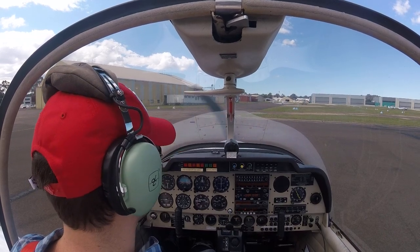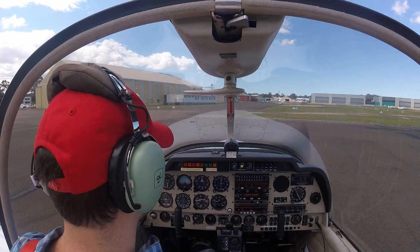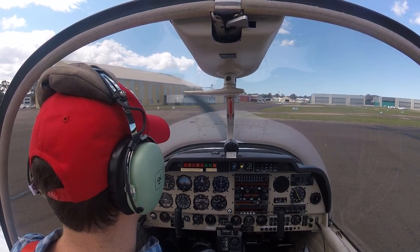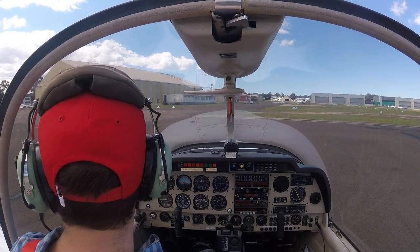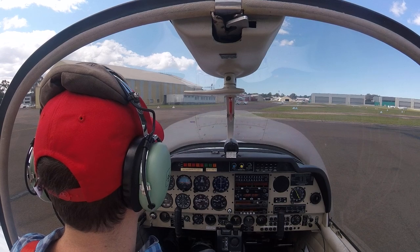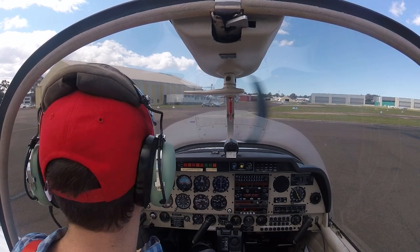Hotel Juliet Kilo, Alpha 1, cross runway center, taxi to Foxtrot. Crossing runway center, taxiing to Foxtrot, Hotel Juliet Kilo. Thanks, Bankstown Ground, Foxtrot Kilo Uniform has vacated runway left on Alpha, request taxi to park. Foxtrot Kilo Uniform, taxi to parking. Taxi to parking, Foxtrot Kilo Uniform, g'day.